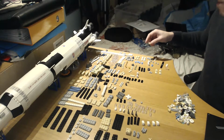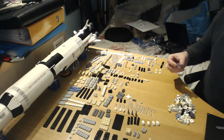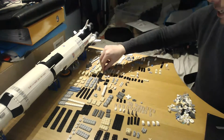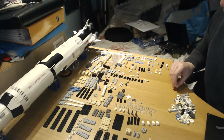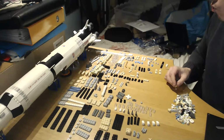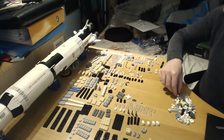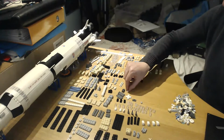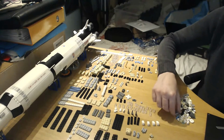Tan 3. These are really classic Lego colours we're seeing here. Black, grey, tan. Oh yeah, Jesus, what's that? You fool, you missed a piece. That's that corner.